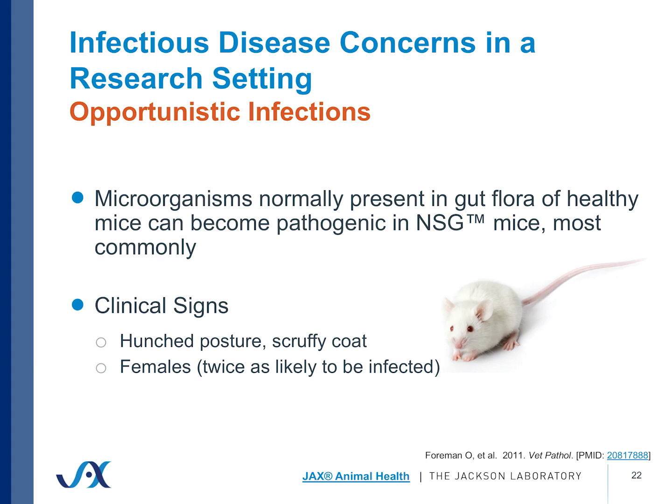So for some of these opportunistic infections, like I just said, the main concern is that microorganisms that are normally present in the gut flora of healthy mice can become pathogenic in NSGs. The clinical signs of this are a hunched posture and a scruffy coat. We also see a higher incidence in females, twice as likely to be affected. Often this is because if they're mothers and have had a litter recently, there's more chance for stress within the vaginal opening, or if she's nursing, the lactation and nursing may lead to introduction of those commensals into tissues where they shouldn't normally be.